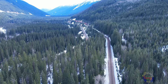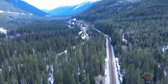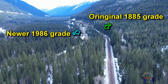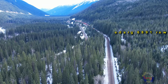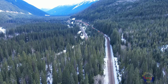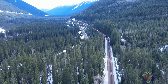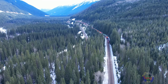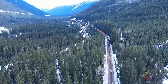In the early 1980s, CP decided that they needed to improve the rail traffic through this area and build a much more manageable 1% grade. That new grade included two new tunnels, the Shaughnessy and the Mount Macdonald. Once completed in the late 1980s, trains just continued on up the Macdonald grade and did not need the pusher station anymore. So that area, including the Y, was abandoned.